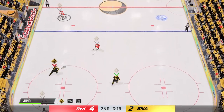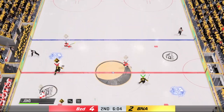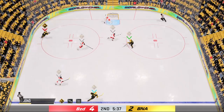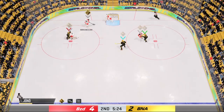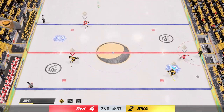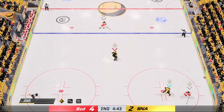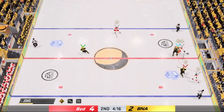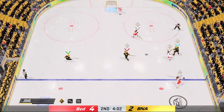Some solid defensive work in their own end with the poke check. They gain the offensive zone from the middle. And that's knocked away in the defensive end by Toner. He was right there, and they can't convert. And they get the puck out. And he uses his reach to disrupt the play. Oh, great core strength to hang onto the puck after that.